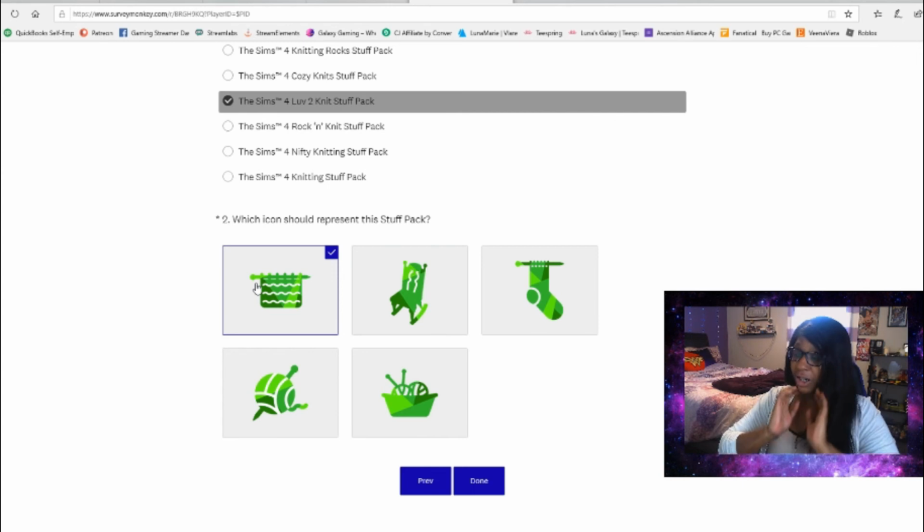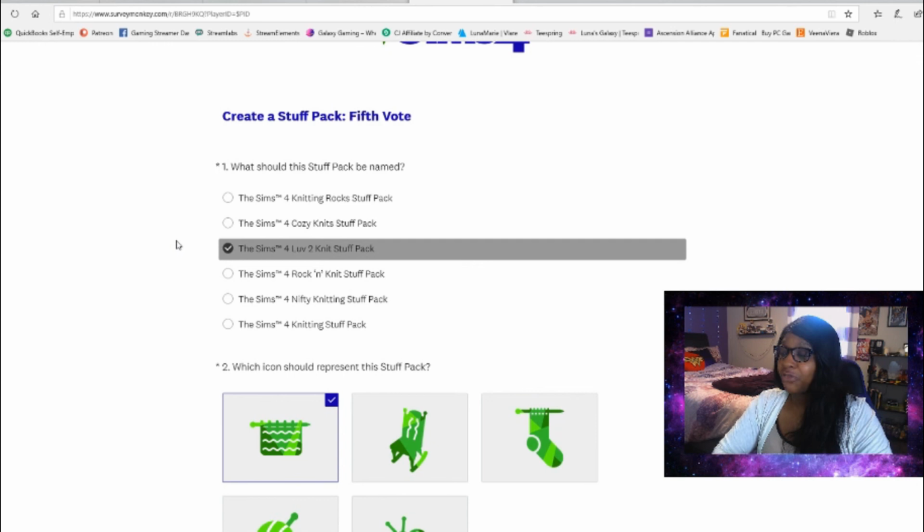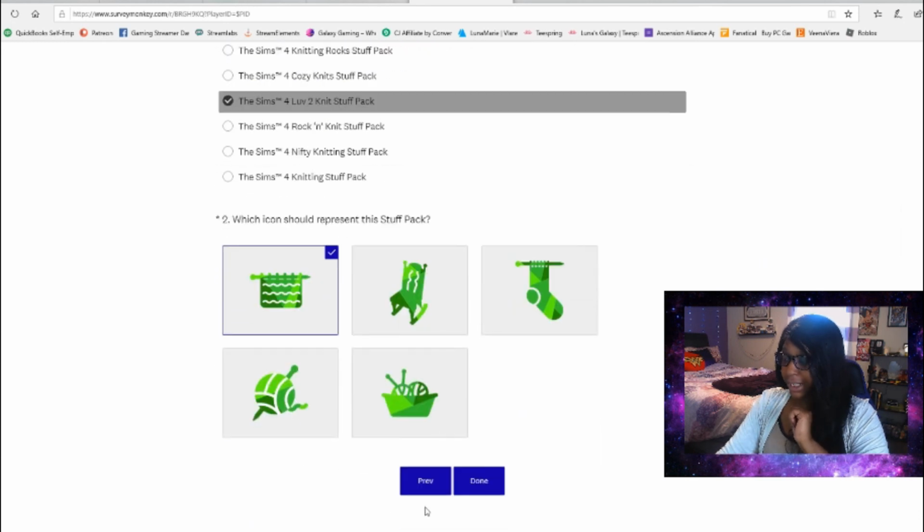Those are my choices. Are we finalizing this? I think so. I'm not positive. I feel nervous. I feel terrified. So we are going with the Sims 4. I almost said Sims 2. What? We are going with the Sims 4 Love to Knit Stuff Pack. We're going to vote for the knitting doily placemat. And I'm going to hit submit, and that's it.